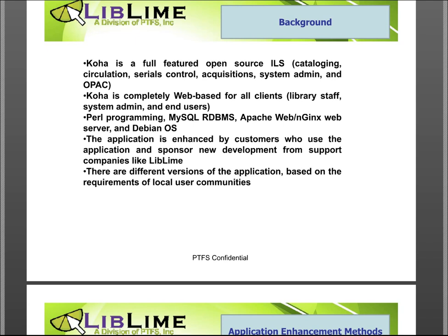Now, the thing to keep in mind with the open source or open development environment is that the application is enhanced by the customers who use it. Because this is not proprietarily owned, there is no company behind it who will make improvements in order to sell more licenses and thus justify their investment. That is not this scenario. So the application only grows when the customers who use it either come to companies like mine and require development and they pay for that development, or they can do it on their own if they have the Perl programming skills.